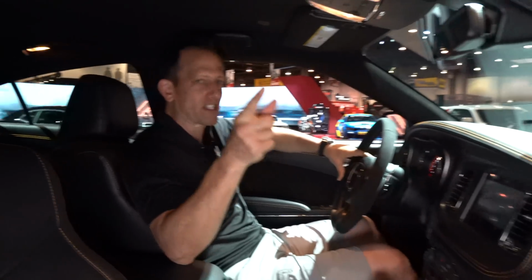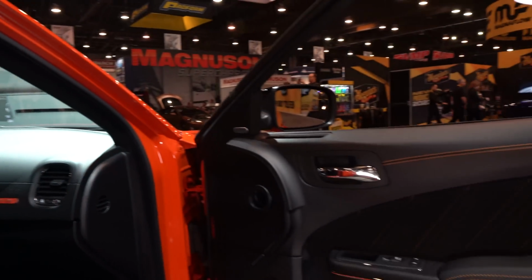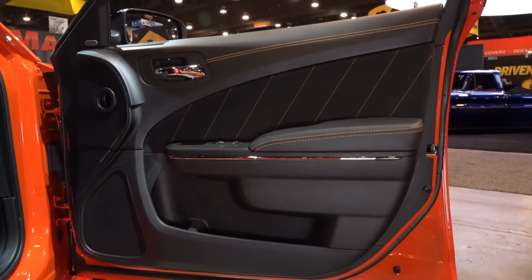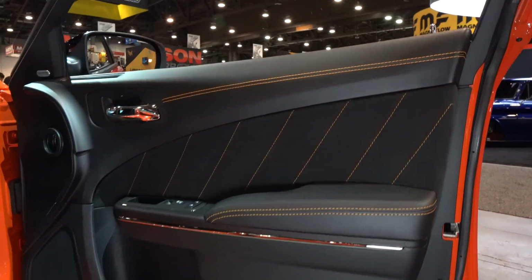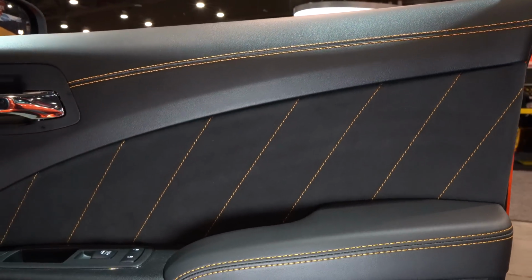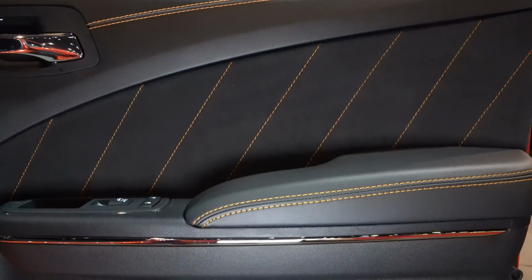To the door panels. I love the way they brought the orange theme into the interior. You got the GoMango bright orange stitching, and I love the way they did the diagonal lines through the Alcantara, even the stitching on the armrest.